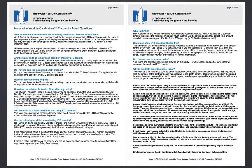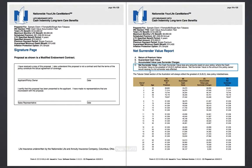Page 16, this is a very useful question and answer section here, and they do have things that talk about the difference between indemnity and reimbursement plans that your client can read through. They do talk about inflation riders. Can the policy lapse while you're collecting long-term care benefits? The answer is no. They talk about why the death benefit is higher at issue. So those are very useful pages.